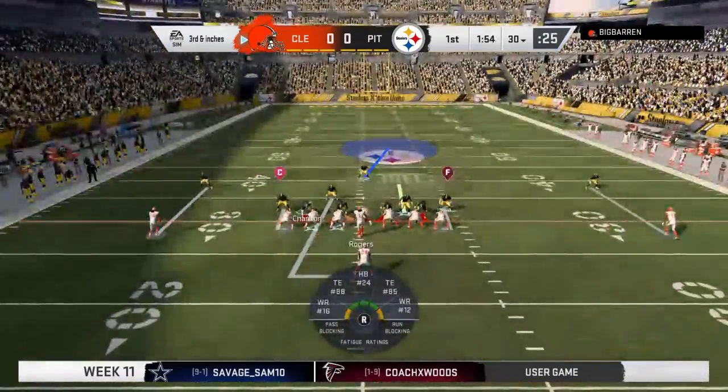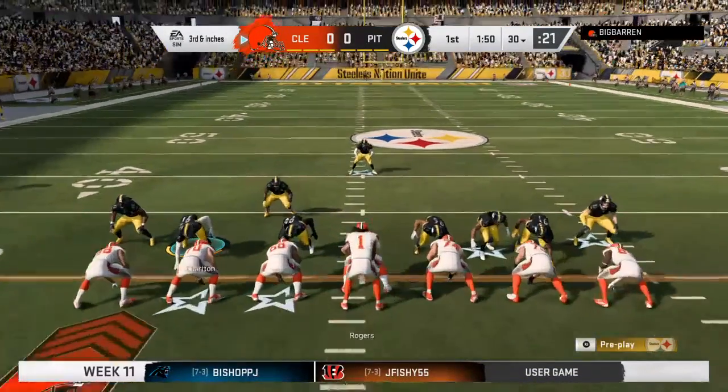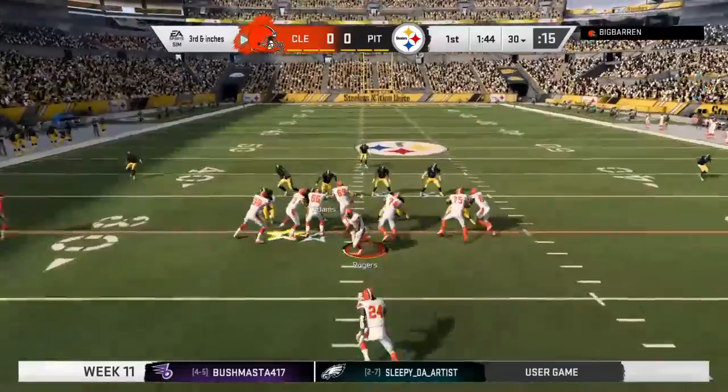Set, ready, go to base. Tackle, tackle. Set up, March 49. March 49. It's our time. It's our time.